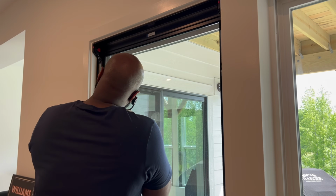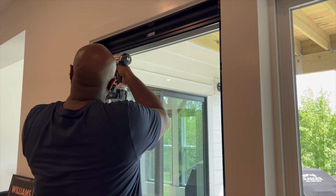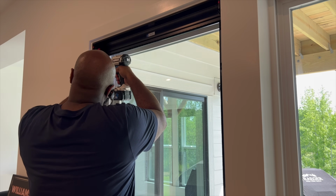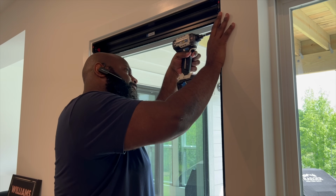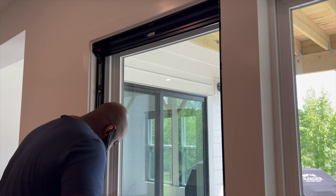Alright, and we are good to go ahead and start screwing this in. Everything was perfectly level and fit perfectly within the frame. So thanks again to Ublockout for these super precise measurements. Went by without a hitch, but we got everything screwed in, and then it was time to go ahead and move on to putting the motor or the shade in, and then getting everything kind of sealed up and looking pretty again.